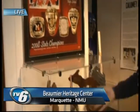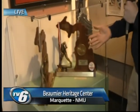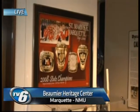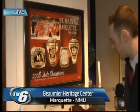Yeah, it's time for high school playoffs and championships. So we thought this would be a good time to check out this awesome exhibit called UP Power. As you said, we have trophies here. This is actually the most recent display. That's from the 2008 epic hockey game between Marquette and St. Mary's. That was the longest game in state history, 8 overtimes.